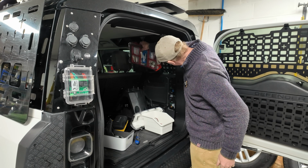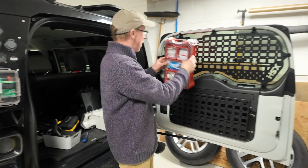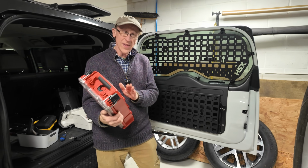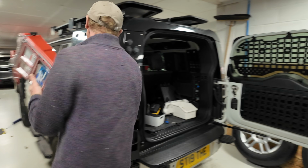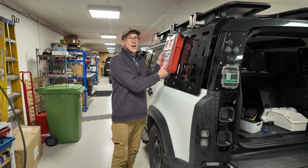Oh, it might go sideways. No, not really. So he wanted somewhere to mount that. So I'm not sure if we can work on somewhere to mount that. But we do like this Milwaukee. These boxes are really good. And maybe we will make an adapter or a molle plate where you could put it on the side.